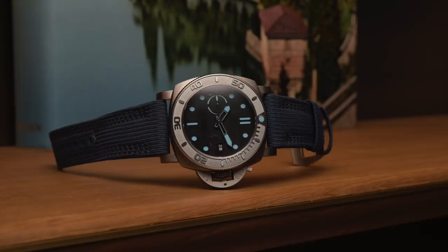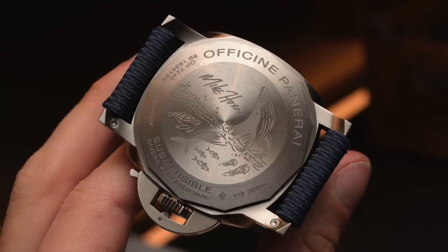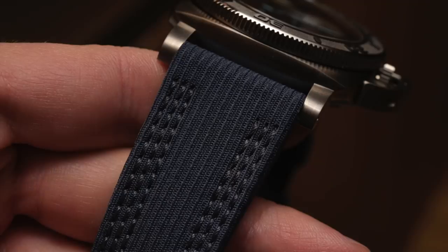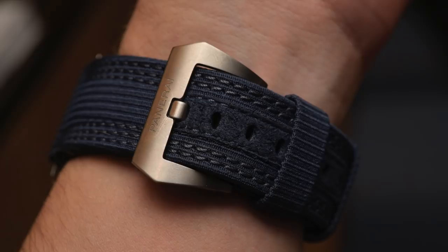I think the fact that this watch is made from recycled titanium and has a brand new, fully recycled strap, to me, that's a pretty big story. I've been wondering how long it was going to take for a watch brand to make a fully recycled case, like a fully recycled alloy case. And I never would have guessed that Panerai was going to be the first brand.